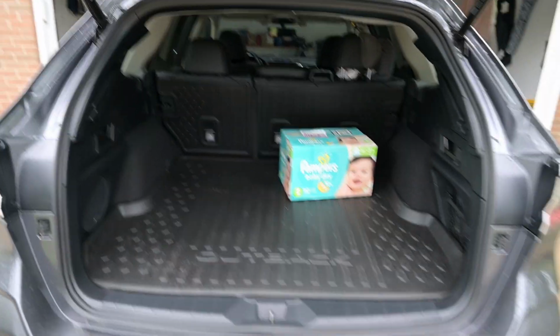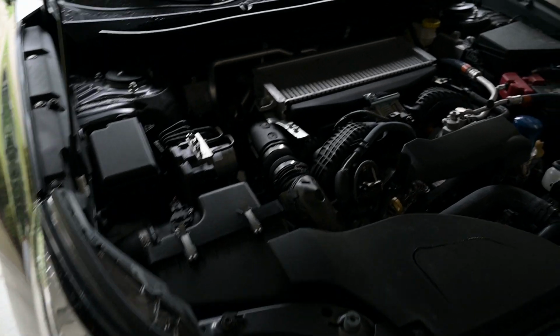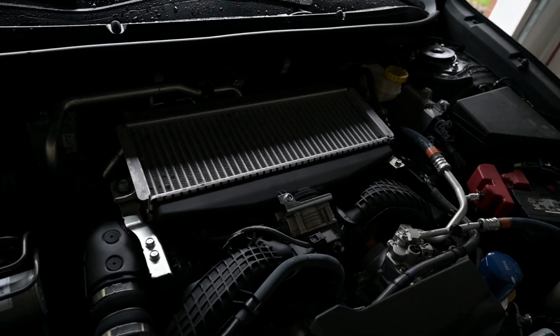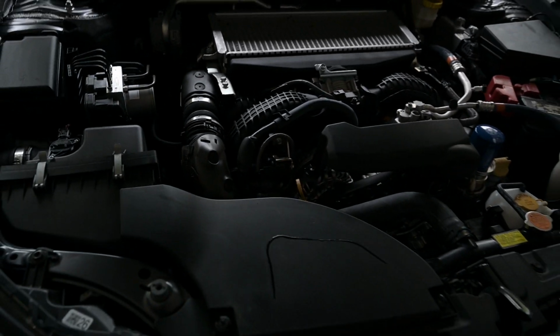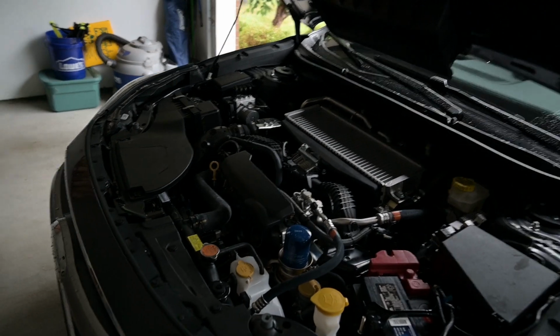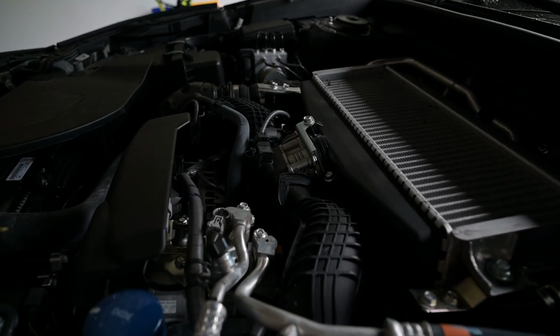Drives great. The 2.4 liter turbo engine is amazing, and the CVT. I'm not a huge CVT fan, but the combo of these, it's really smooth. It's really peppy. If you floor it, while it does take a little bit for it to kick in, once the turbo kicks in, passing people even on the highway or when you're already up to speed is no problem.